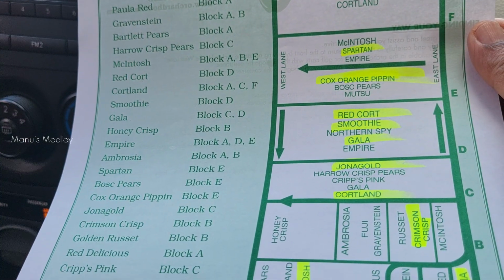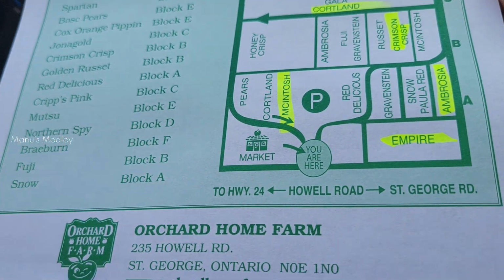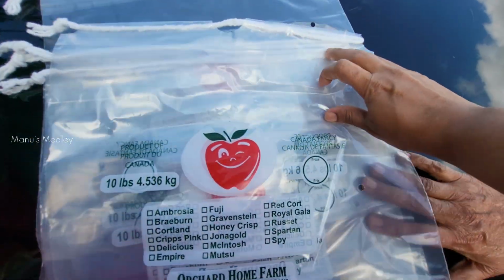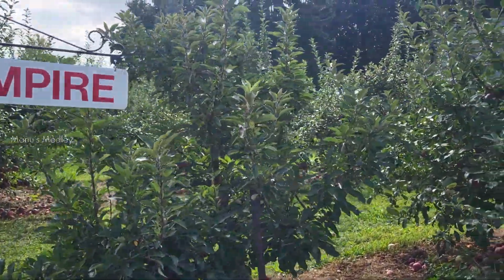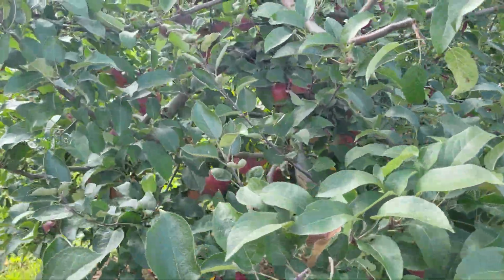We have got the list of varieties ready for picking today and also got 5 bags, one for each variety of apple. So let the hunt for best apples begin. That's so helpful. We started with Empire apples but didn't quite like the taste, so we are moving on to the next variety.